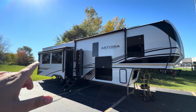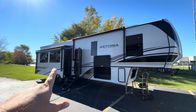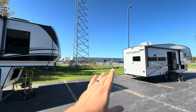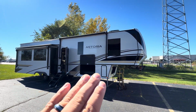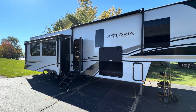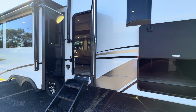You got one slide over here, another on the other side, and then I believe one in the bedroom as well. But you can see full profile RV as compared to a mid-profile RV. So you're gonna get really good head height in the kitchen. You're gonna get really good height in the living room, and then more importantly, into the bedroom as well. But let's go ahead and jump right into it. Like I said before, 2026 Astoria 3403 RKP.